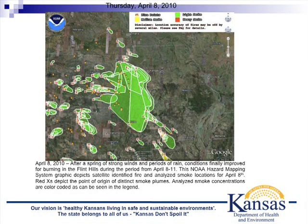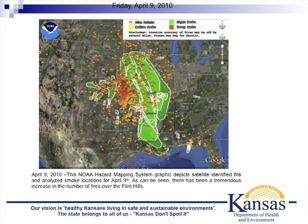The next few slides here, this was back in April of 2010, give the folks on the webinar some idea of the extent that the smoke plume from these fires in the Flint Hills extends downwind from the Flint Hills in eastern Kansas. This was April 8th of 2010. The green is the smoke plume from the fires, and the little fire symbols are the number of satellite detected fires from a NOAA satellite. This graphic from April 8th of 2010 shows the extent of the smoke plume. This is the next day, April 9th, 2010.